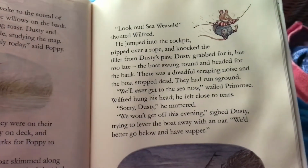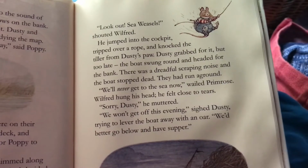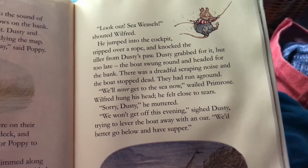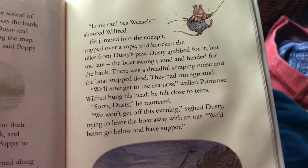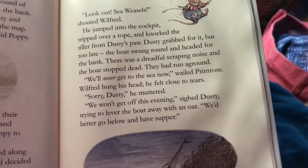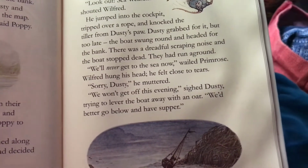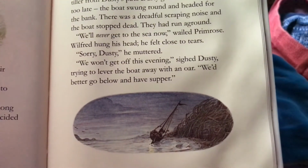"Look out, sea weasels!" shouted Wilfred. He jumped into the cockpit, tripped over a rope and knocked the tiller from Dusty's paw. Dusty grabbed for it, but too late. The boat swung round and headed for the bank. There was a dreadful scraping noise and the boat stopped dead.